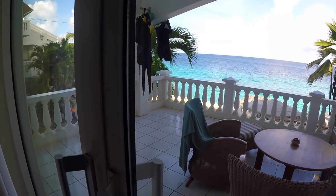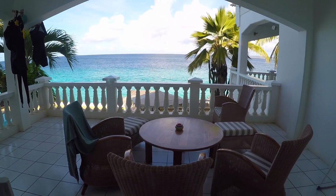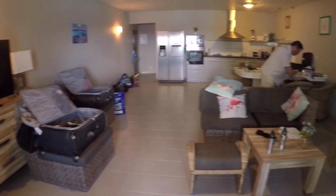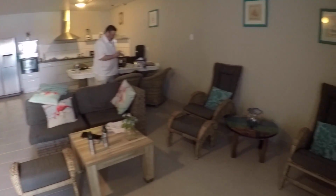1,563 miles later, we were back. This was our 4th time staying at Belmar and the 2nd time in unit number 14. It was apparent right away that the ocean was angry.